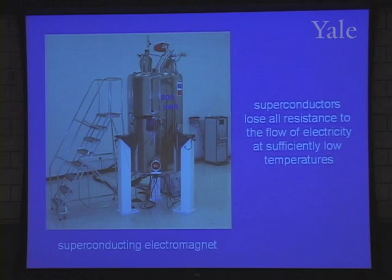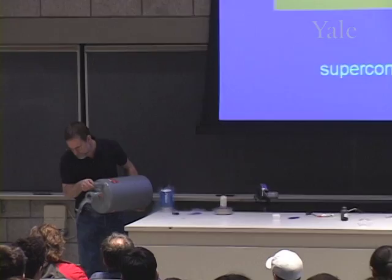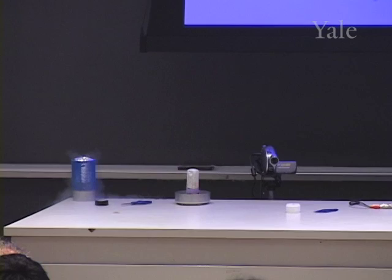Now, I can't demonstrate how a superconductor loses its resistance that easily, but I can show how a superconducting transition takes place when I pour some liquid nitrogen on a superconductor. So I'm going to show you an example of magnetic levitation using what's known as a high-temperature superconductor. And let's see if we can put this up on the screen. So we'll try to put the demonstration.